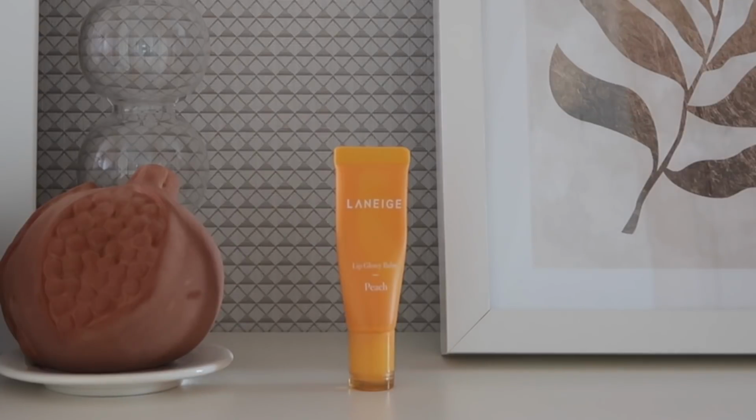Moving on to LANEIGE Lip Glowy Balm. This is something that I absolutely love because it instantly moisturizes. You could use this during the day and nighttime.